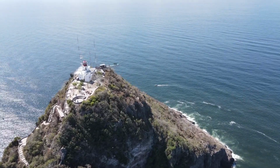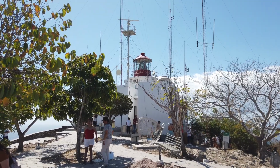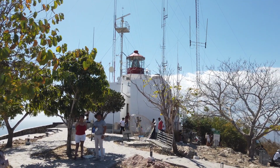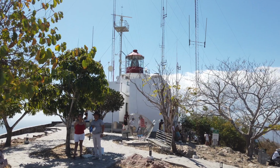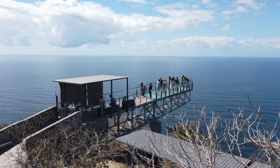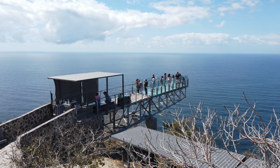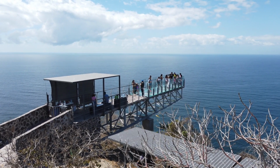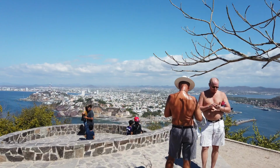A watchtower was first constructed on the summit in 1571, and the peak has been used as a navigational beacon site for seafarers for 200 years. It's also a fabulous place to see expansive views of the coastline from a glass-enclosed protruding walkway, and the city itself from a stone platform.